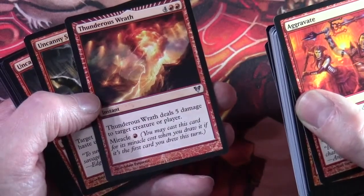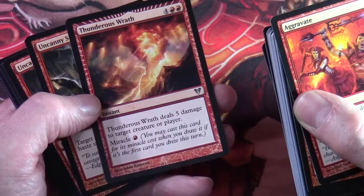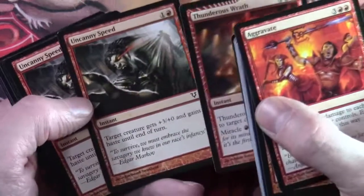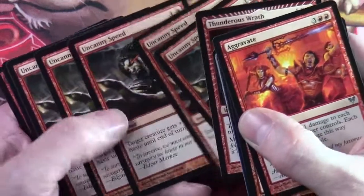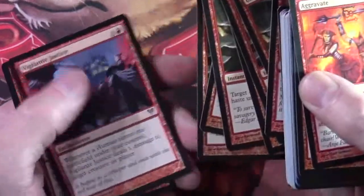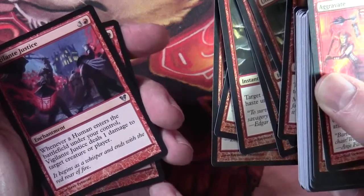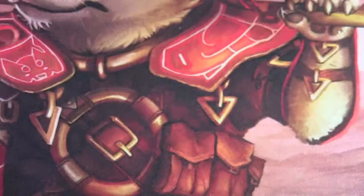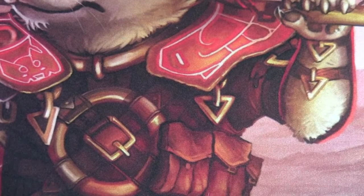Thunderous Wrath, so this is one of these uncommon miracle cards. 5 and 2 red, deals 5 damage to target creature or player, and the miracle cost is a single red. Uncanny Speed, +3/+0 instant. There's quite a few of those. And Vigilante Justice. Whenever a human enters the battlefield under your control, Vigilante Justice deals 1 damage to target creature or player. Okay, so moving to our green cards.